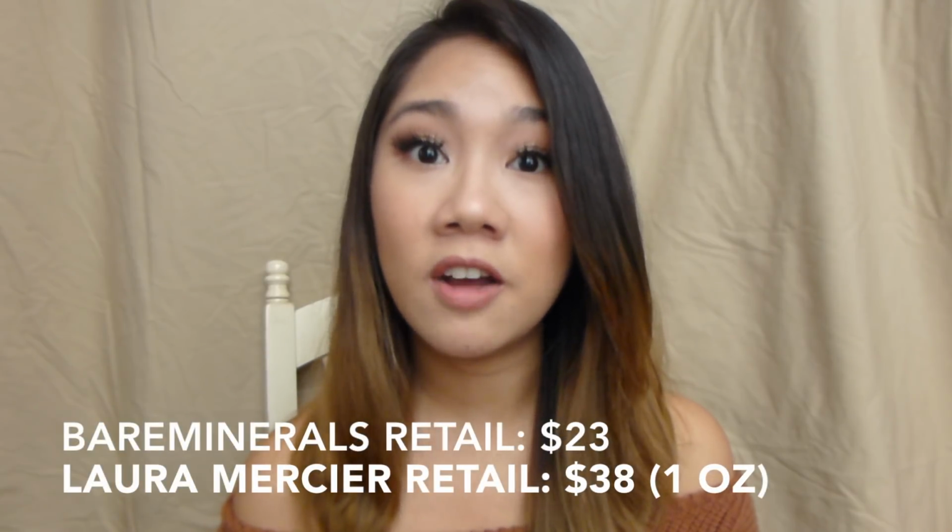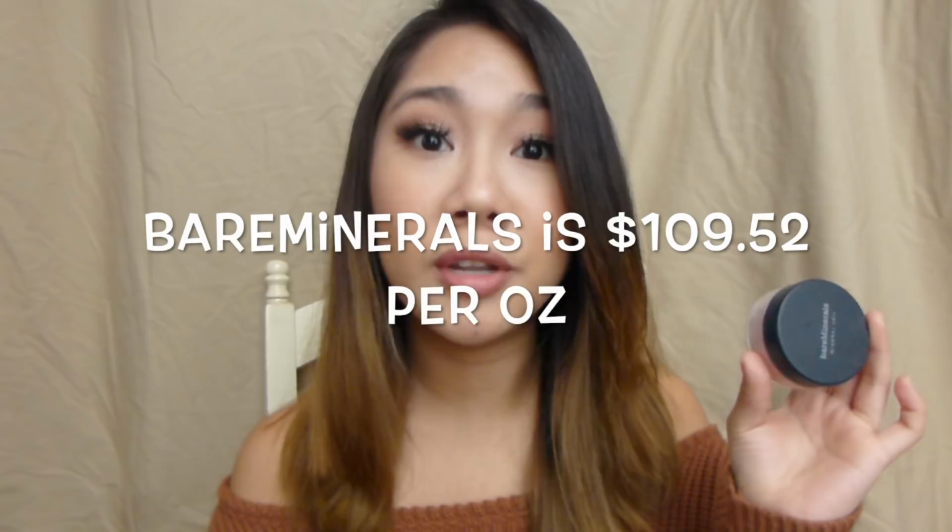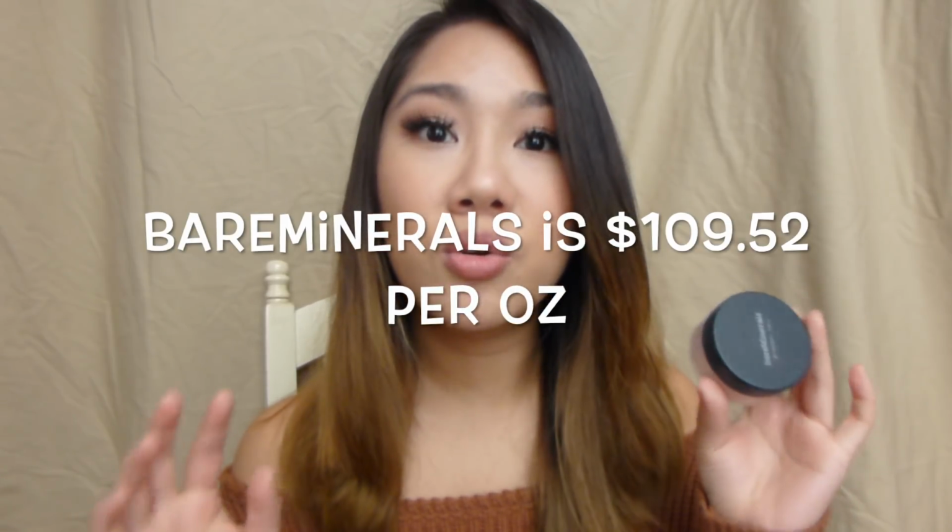So this also applies to higher end products. So I have the Bare Minerals Mineral Veil. First of all, they advertise this as being 0.3 ounces online. However, my product only says 0.21 ounces, so I don't know what's up with that. If you compare it to the popular Laura Mercier translucent setting powder, that comes with a whole ounce of product in it. So for 1 ounce, you're paying $38. If you calculate this product's price per ounce, I believe it's over $100. So you're actually getting a much better deal for the originally pricier Laura Mercier powder than you are for this.